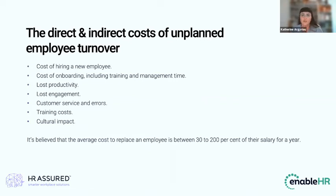But there's also just that massive cultural impact. I really think that when someone leaves an organization, others do take the time to sit there and ask themselves, why has that person left? And I believe that the average cost to replace an employee is between 30 to 200% of that person's annual salary. So by making efforts to retain your staff, you're greatly reducing cost, amongst a bunch of other things.